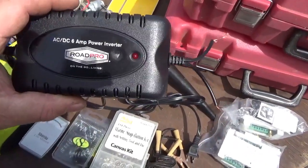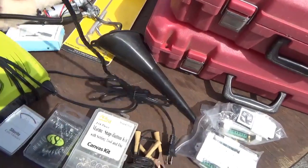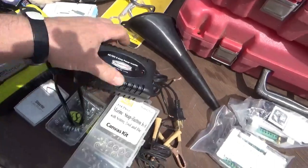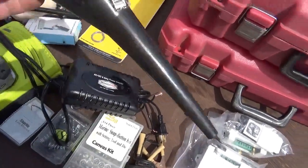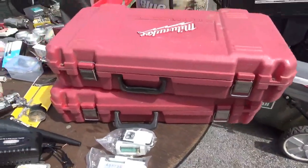This is a plug-in-the-wall to 6-volt power inverter. It came with the plug cut off. I already checked it. It works. Almost all the stuff from the truck stop guy works, and it was no disappointment. Funnels, once again, kind of a throw-in.